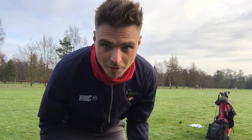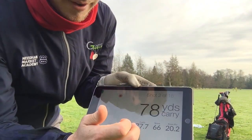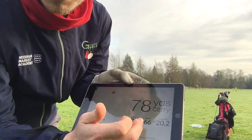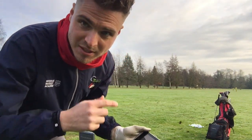For my first shot, the Trackman wanted me to carry the ball 71 yards. I've gone a little bit too far there. You can see I carried it 77.7. I've got a score of 66. That's a score out of 100, so I'm going to have to up my game a little bit. 78 next shot.